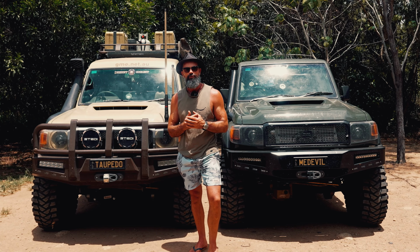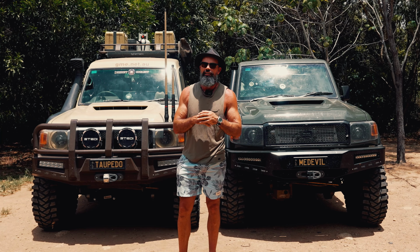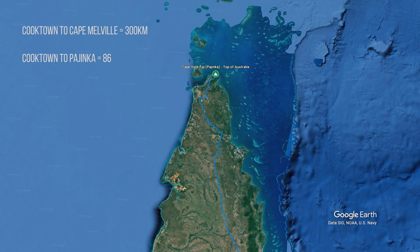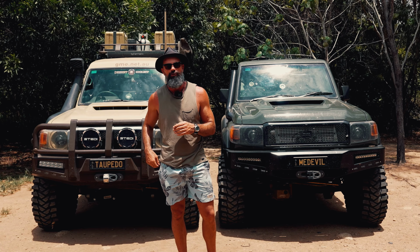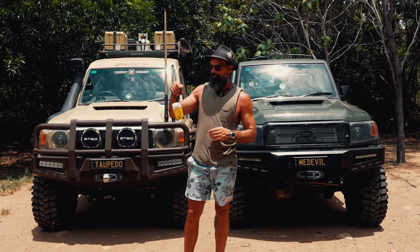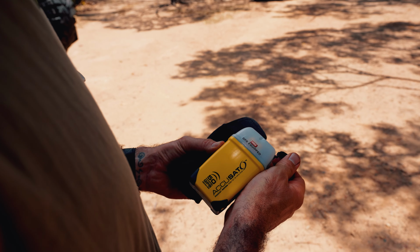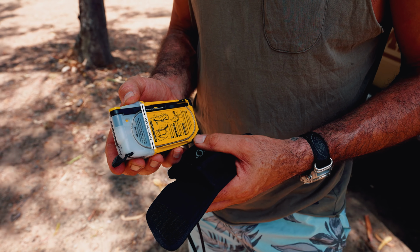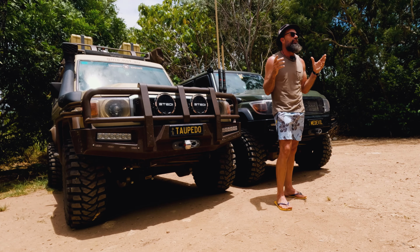So my personal history with Cape York is a little bit checkered. On my maiden voyage to Cape York, I decided to do Cape Melville first. I said, oh yeah, let's go to Cape Melville, we'll check that out, then we'll do the tip. Well, the trip didn't get any further than Cape Melville. I had to call an expensive taxi using the old GME EPIRB here, which literally saved my ass. So as you can imagine, this area fills me with a mixture of fear and fascination.